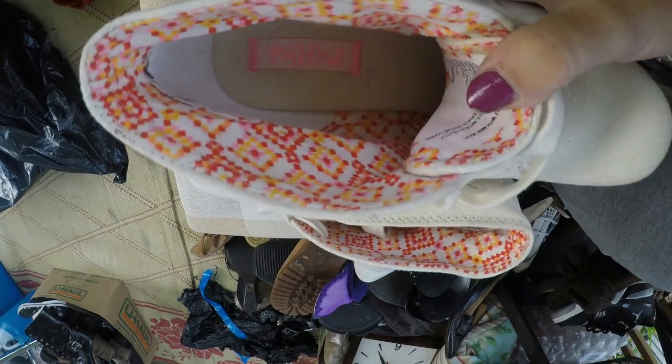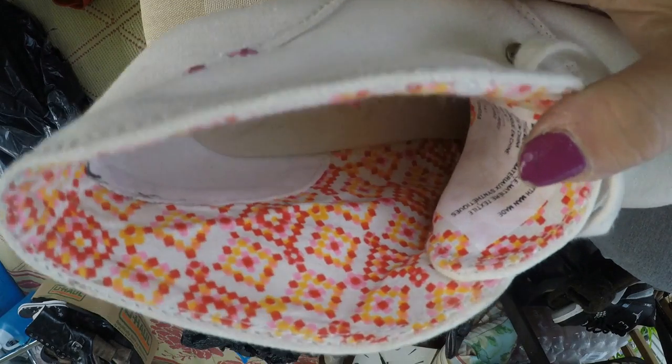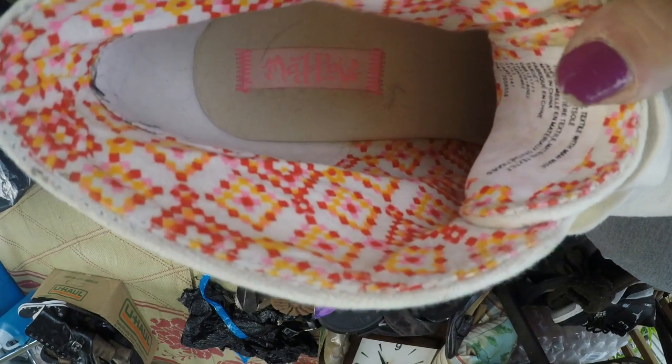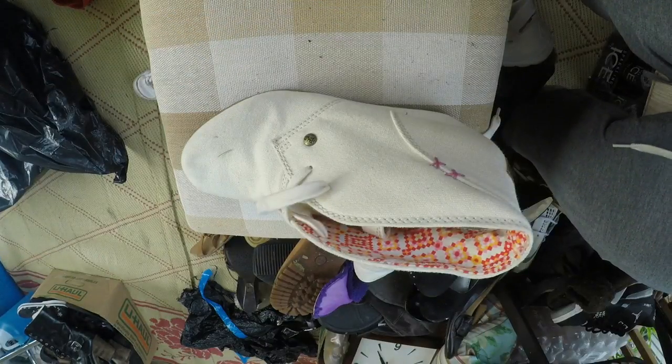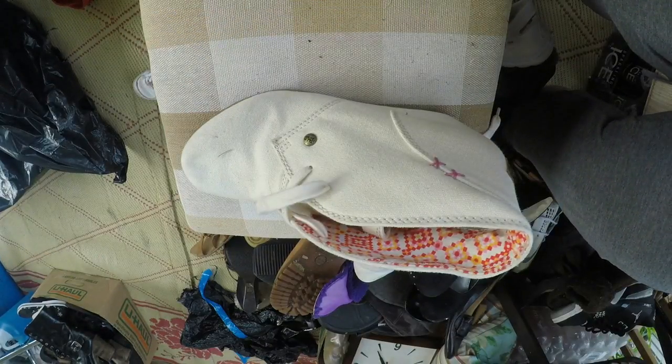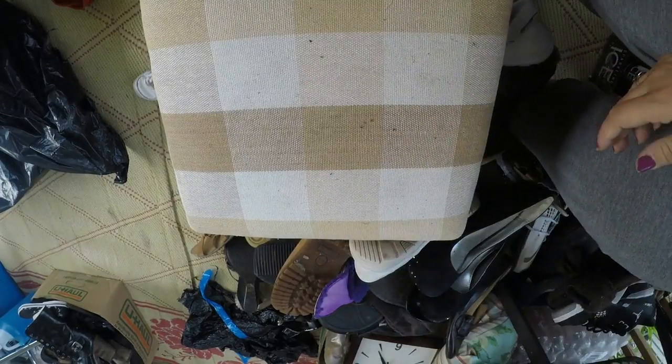Not sure of the brand. I don't know if you can see in there. Let's see the brand. Not sure what that's called, but they're size 7. Really cute, actually. I would wear these. They need some cleaning, but cute.